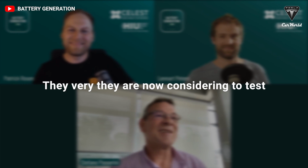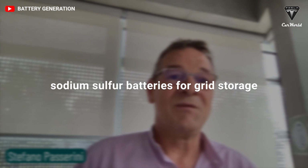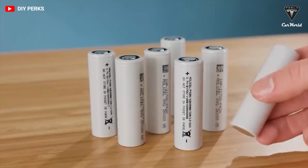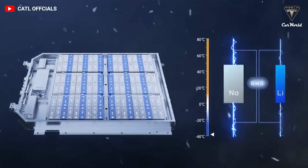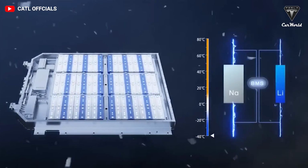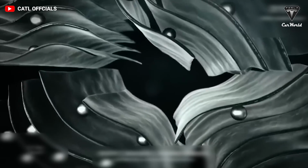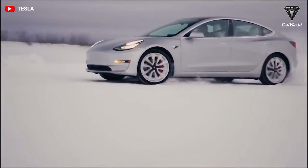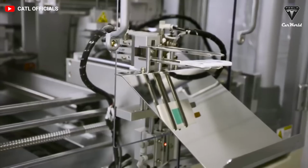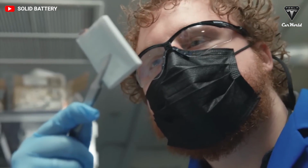But they are now considering to test sodium sulfur batteries for grid storage. Because sea salt is everywhere, it can provide a scalable alternative to lithium-ion batteries. Sodium-sulfur batteries will not be appropriate for use in automobiles. However, the cells are also less toxic and more energy intense, making them easier to recycle and more economical to produce when compared to lithium-ion batteries, which are widely used in electronic devices and for energy storage.